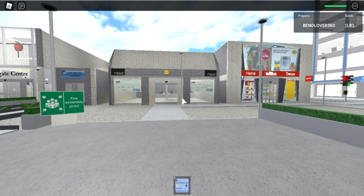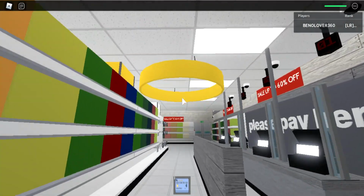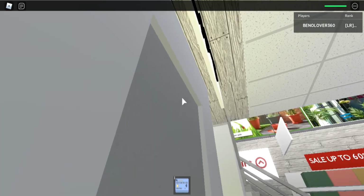Big updates, Tanzania Shopping Centre. Dems is now Wilco, and it has two floors. I really think a Royal Boutique should be on two floors, because it's a shame that lift's been closed off.